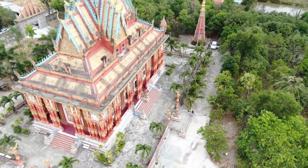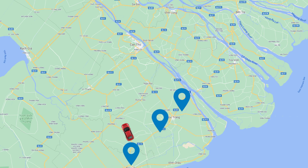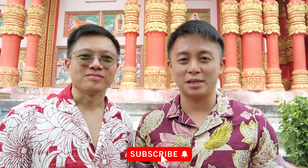for your tours and visiting cultural sites. So we had a huge tour today starting from Can Tho to Soc Rong, and now here in Lieu. We literally made a full semicircle and then we're gonna loop all the way back. So it's definitely really exciting because we visited 3 very different, very special temples today.